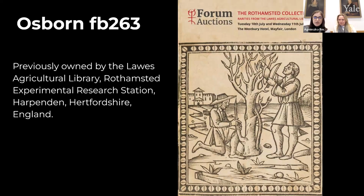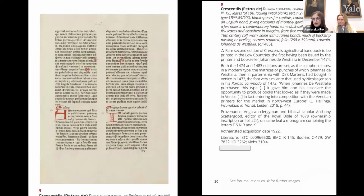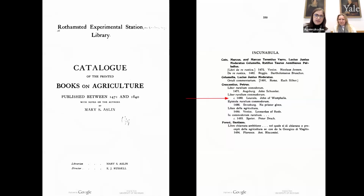So finding this catalog was also relatively easy. I looked for number 9, and there is our book. So this catalog further solidifies Rothamsted provenance and gives a potential acquisition date of 1922. However, we need to confirm this acquisition date rather than rely on third-party information. So I turned to the Laws Library at the Rothamsted Experimental Research Station and was able to find a catalog published in 1926 that does have our book.